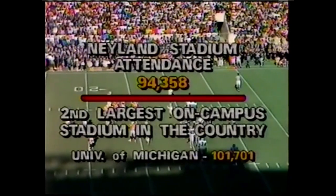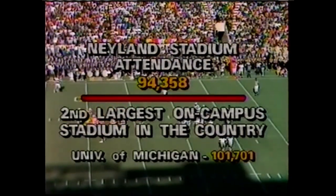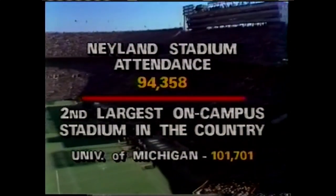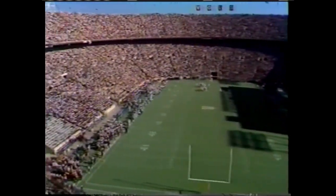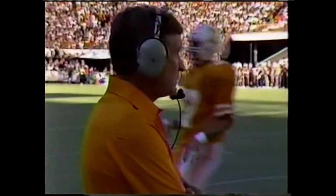There's your crowd, 94,358, this being the 2nd largest on-campus stadium in the country. That's just a few more than we had for the UCLA game here 2 weeks ago. Tennessee fans are very loyal and supportive of the program. It's the thing to do in Tennessee, to come see the Volunteers play.